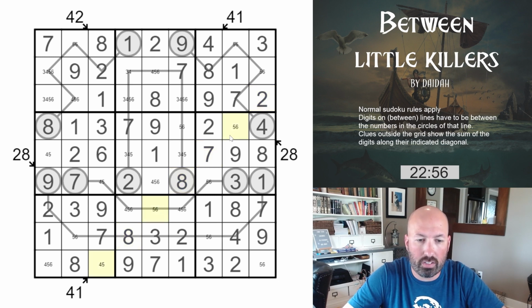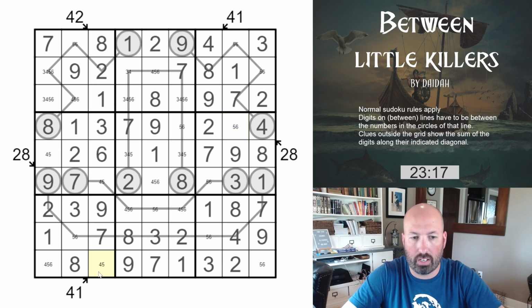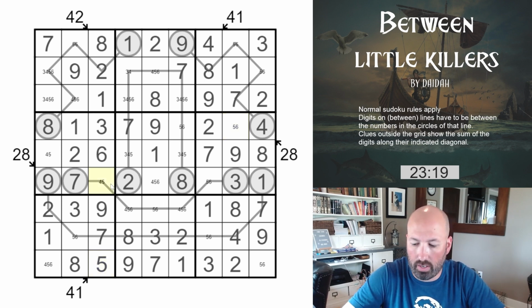So this could be 6, 6, 5 or 6, 6, 4 or 5, 5, 6. If this is 4, you're going to have 5, 6, 5. So if this is 4, this is 5. But with 4 and 5, you're not going to be able to get to 16. So this can't be 4. This is 5, 4, 5, 6, 4.